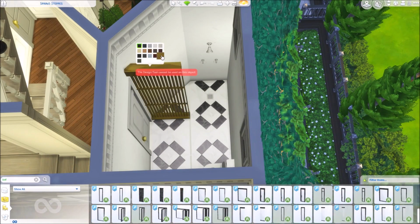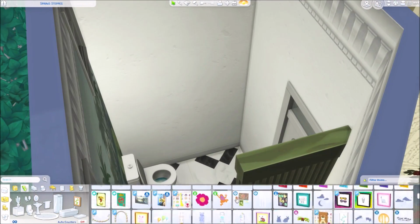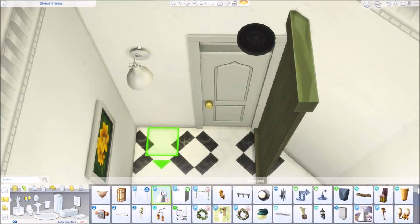But here is a little bathroom, and there is also a bathroom on the ground floor of this house as well.